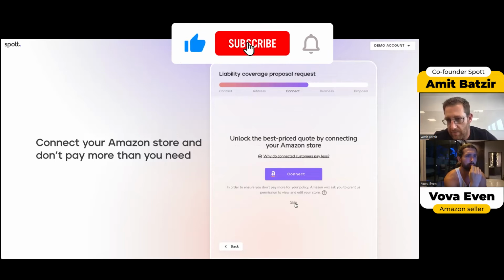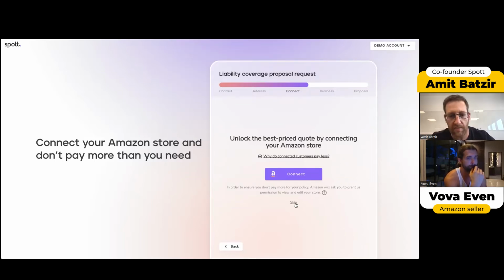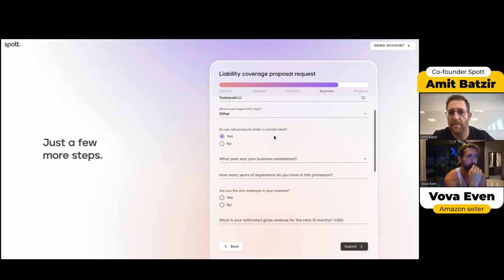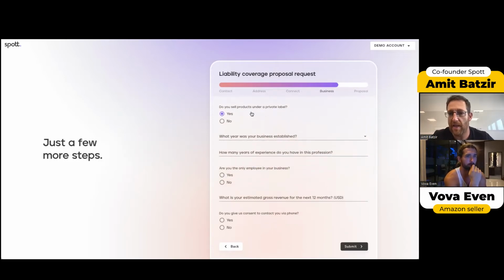And you can also skip, right? So if you don't want to connect your store, you can skip. I recommend connecting, of course, but skip is an option. If you skip, you can continue to fill in some details. So do you sell as a private label? Yes or no? This will also impact the price. Private labels usually pay a bit more because they are considered the manufacturers of this item.